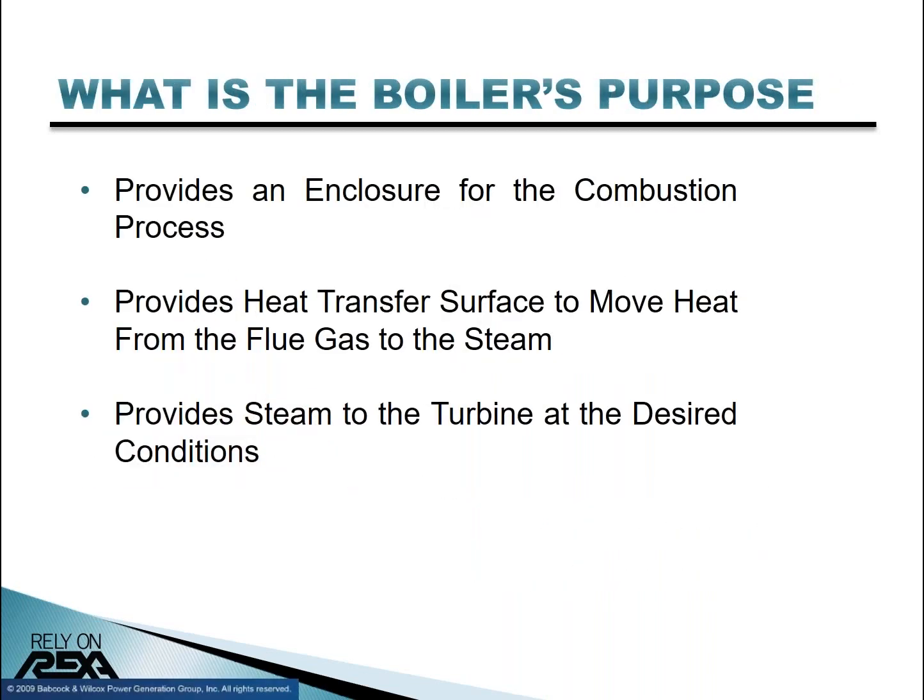What is the boiler's purpose? Such a simple purpose results in pretty amazing engineering, with highly skilled folks that, in my opinion, work like magic to run the plant safely and efficiently. We'll see that accurate and repeatable actuators are key to the boiler's success.